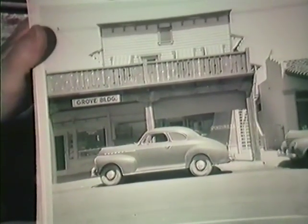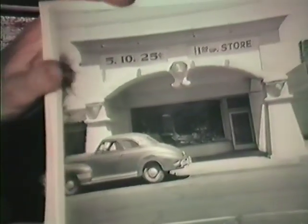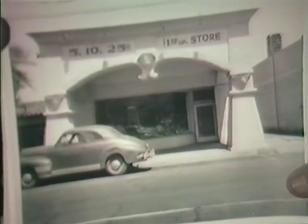And another major building called the Grove Building. That's where it came from. And this little gem, I don't know what the name of it was, but that was indicative of the architecture in Palm Springs. That's the 5 and 10, yeah, sure.